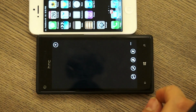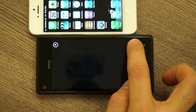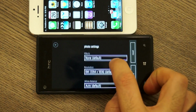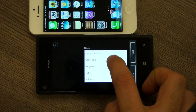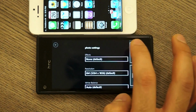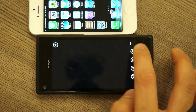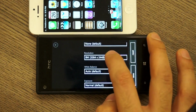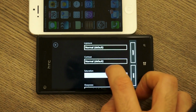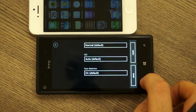If you look at the Windows Phone 8X camera, you will see that you can switch from video mode over here, and you can pull out settings from here where you can do photo settings or video settings. If you go into photo settings, you have some effects which are just the standard effects. If I don't want those, coming back, you have a resolution of up to 8 megapixel for photo, and you can set the white balance, exposure, contrast, saturation, sharpness, ISO, face detection, etc.